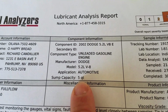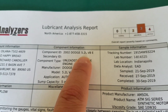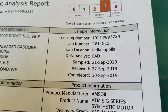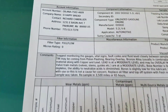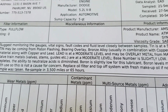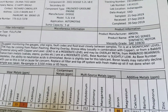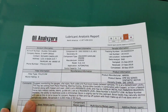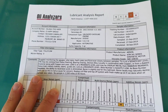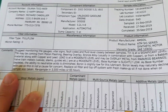Coming on down, the quart capacity, 5 quarts. It was on a Dodge 2002 1500, 5.2 liter. That's the date of the testing. Indianapolis lab location. Coming on down to our full setup. Suggest monitoring the gauges, vital signs, fault codes, fuel level, cost closely between samples. Tin is at a significant level, so that could be from the engine wearing out. The engine has some age on it, and we don't know what the maintenance was before Richard got it. So Richard hasn't had the van very long.